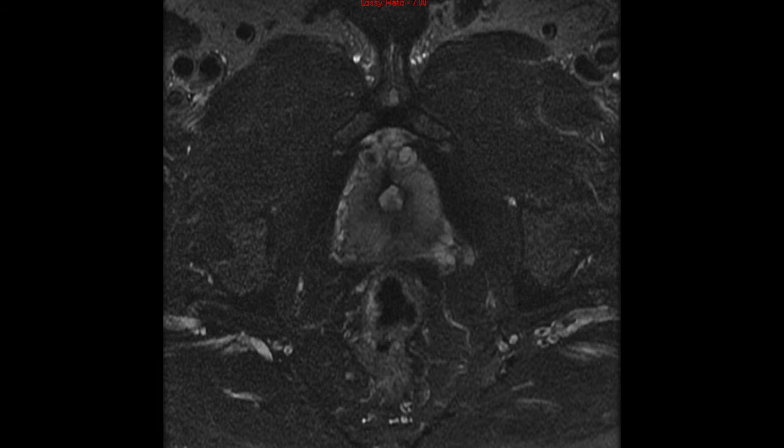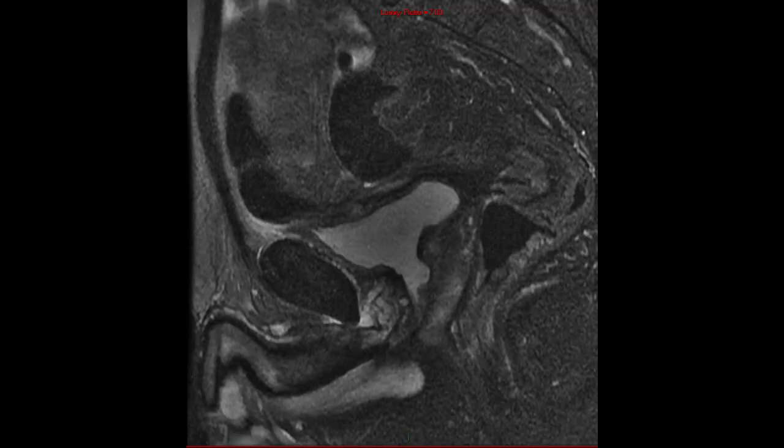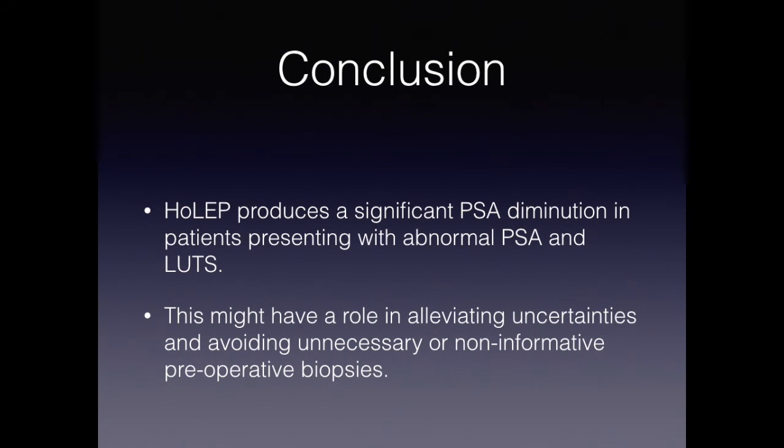In our experience, younger patients who did not have a postoperative PSA in the expected range were followed up and, if submitted to biopsies, had a smaller prostate and a subsequent better yield. In conclusion, HoLEP produces a significant PSA diminution in patients presenting with abnormal PSA and LUTS. This might have a role in alleviating uncertainties and avoiding unnecessary or non-informative preoperative biopsies.